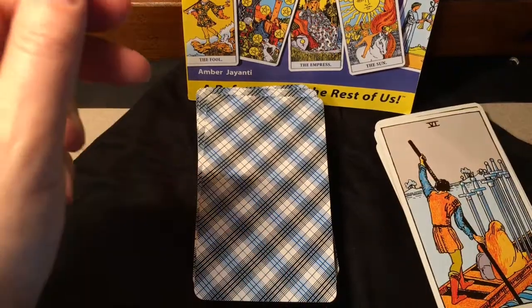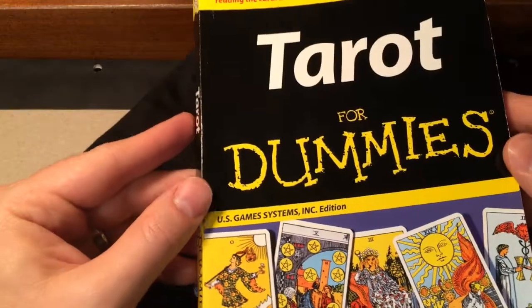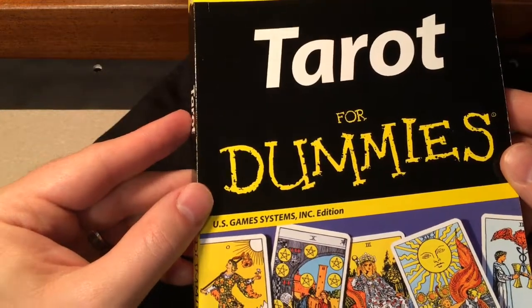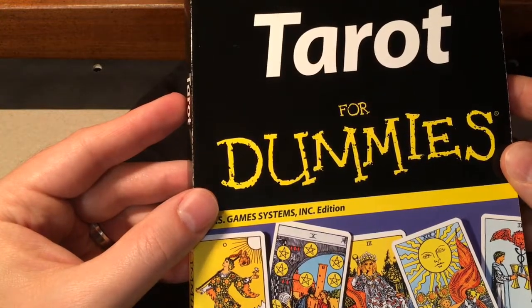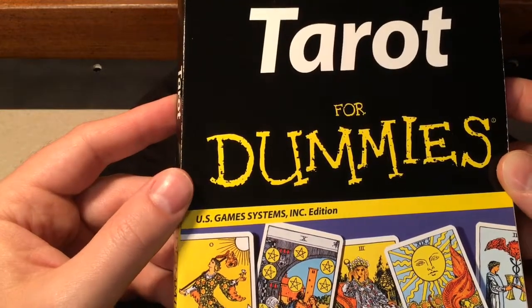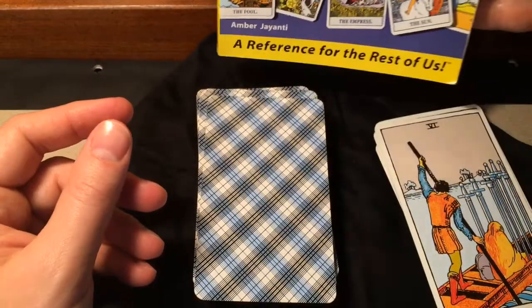So yeah, this is where it all began for me. And this book was the first one that I really studied card meanings deeply. I used the Pictorial Key just to get an idea of what the card meanings were.